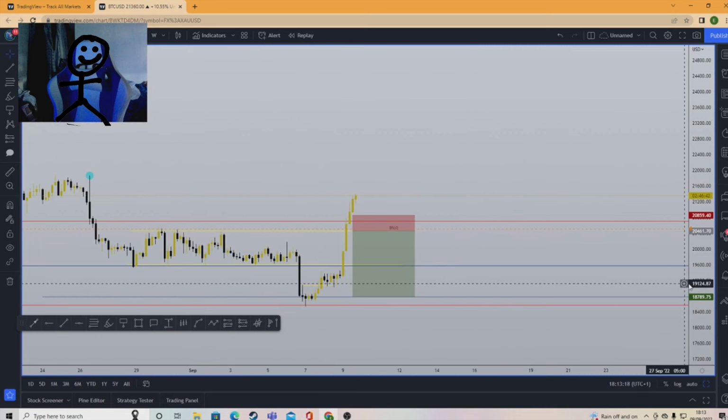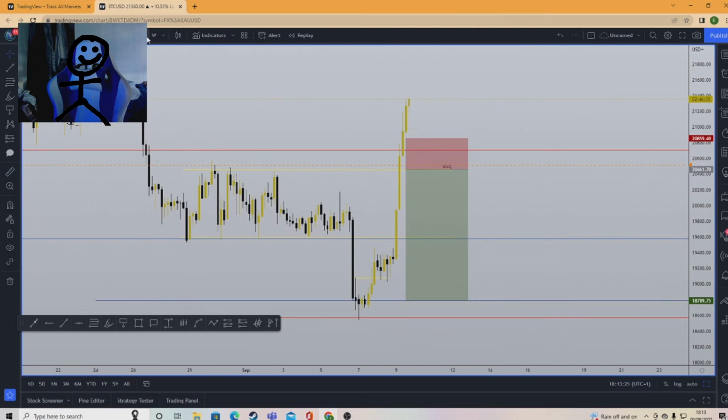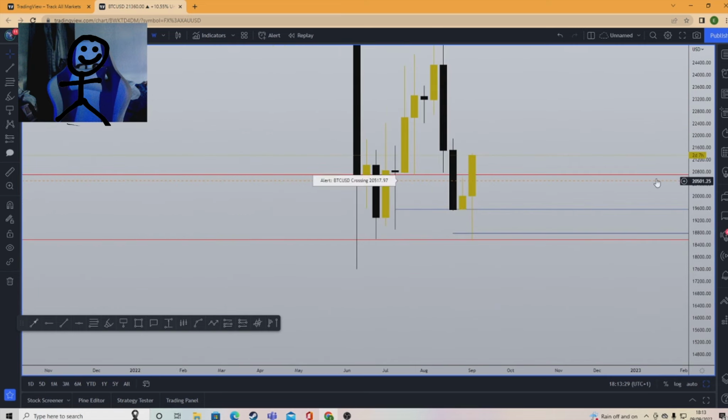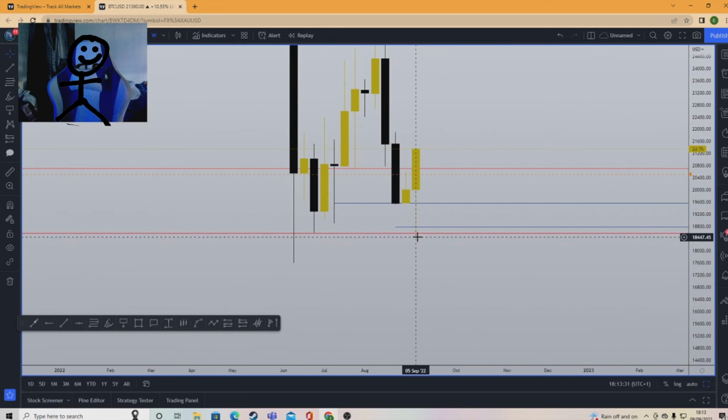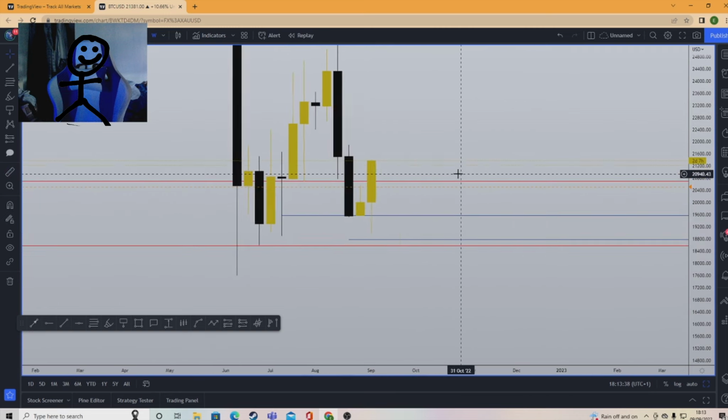Bitcoin. So with Bitcoin, I was actually looking for sell stops down here, but unfortunately, it actually never came back up. So let's actually just revise this. So as for what I was looking for, first of all, my targets were down here, back down to these lows over here. Very simple, I think. Very reasonable targets over there.